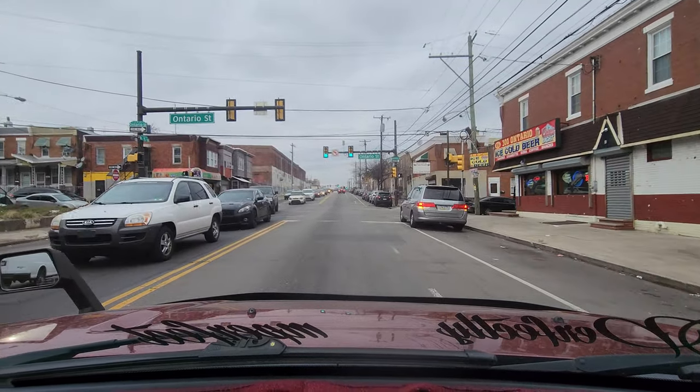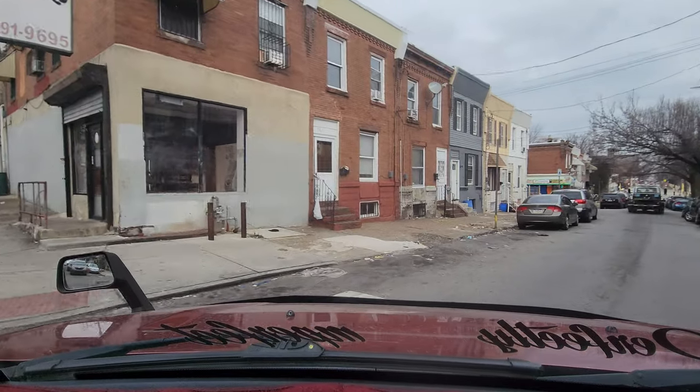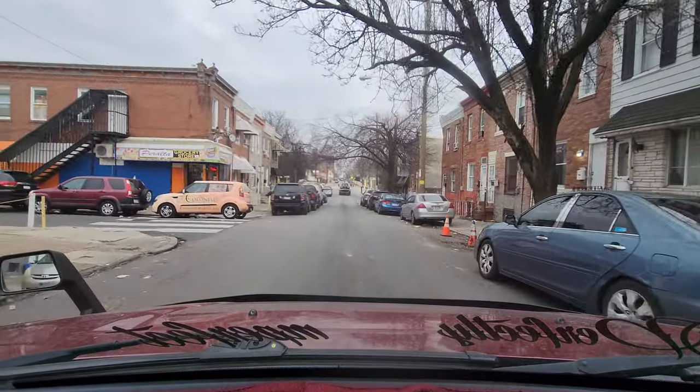The problem with this little area, this cluster of blocks, is they mostly run the same way. So if we want to see them all, we're gonna have to keep going around and coming up B Street, which might be repetitive. Let's make this left right here. We didn't cover this block.